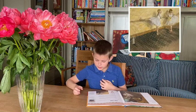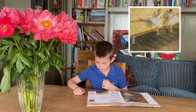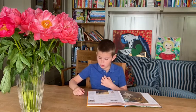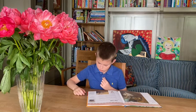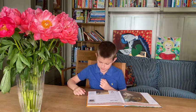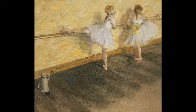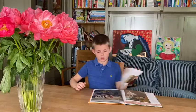Edgar Degas, Dancers Practicing at the Bar, 1877, Metropolitan Museum, New York. Water cans were often used to keep the floor damp so that the dust would not come up during the dance. Now this is the picture here. Moving on to the next page about Edgar.